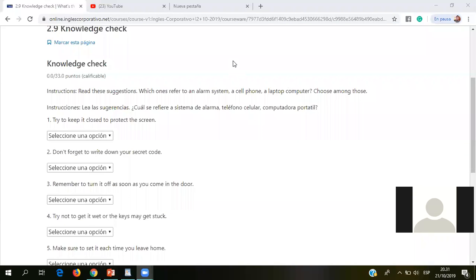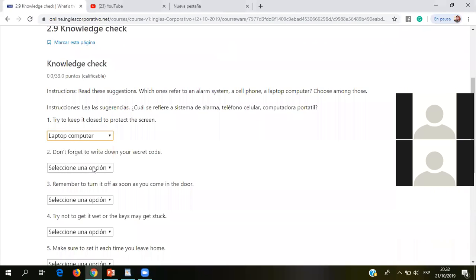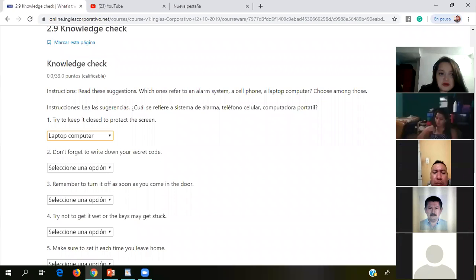All right, Giovanni, number one. Try to keep it close to protect the screen. We're talking about a laptop computer, you think? Or maybe a cell phone. Okay, what's the expression being used? Try to keep. Try is the imperative, and keep is the infinitive. It is affirmative. Try to keep. Great.